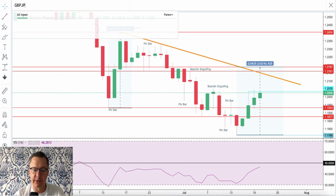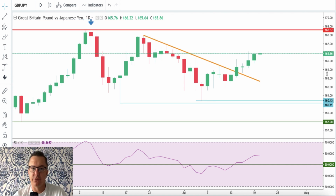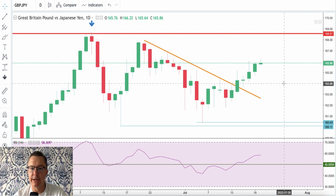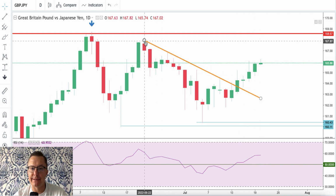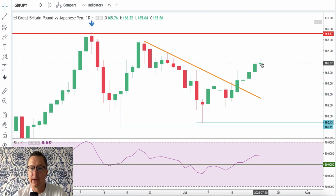Let's find out what's going on with the British pound to Japanese yen. This situation here is very interesting. What do we have here? We have a breakout above the short-term trend line around the level of 164, and we got 5 days of impulsive advance. We are right now trading around the level of 166, and this is a very, very important level.